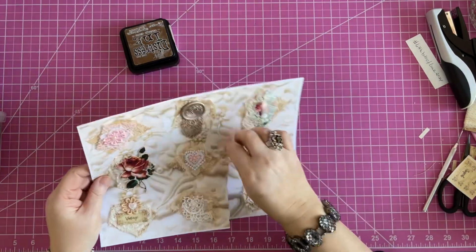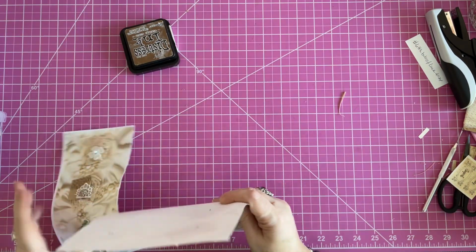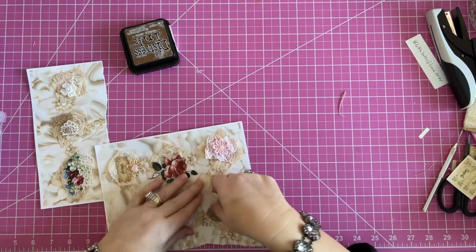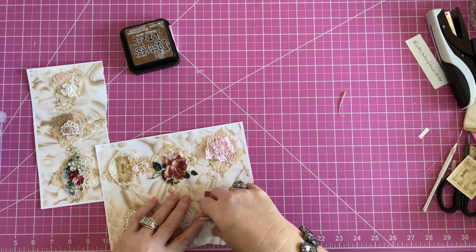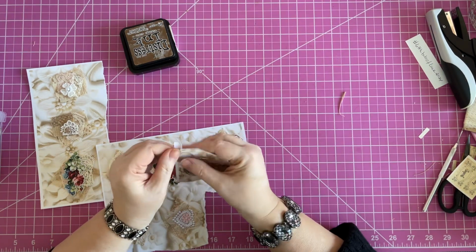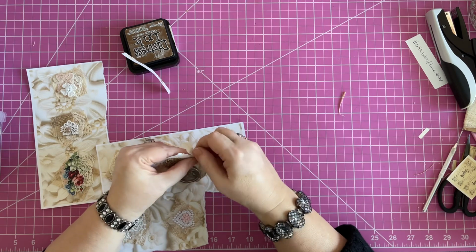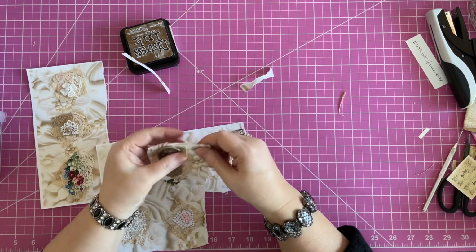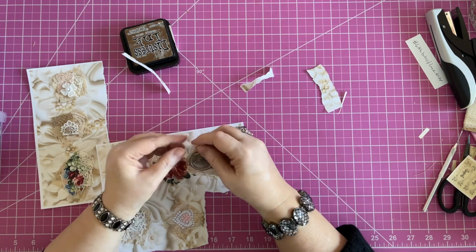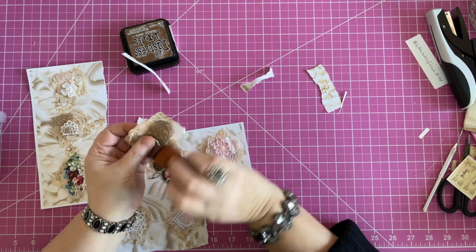So there you go. Now the whole point of this is to rip it. So now you're going to create your clusters, right? And you kind of use your fingers to guide it. Now, I do not need anywhere near that amount of paper around it. It's kind of there as your base. You can show it or not, it's up to you. Tear backwards if you don't want the white showing everywhere. And you can just ink that. Get rid of any white edges. And there you have a cluster.